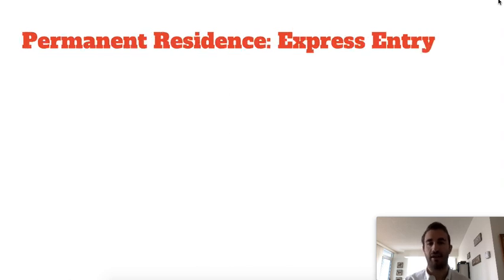Now, moving on to the second option is permanent residence through what's called Express Entry. So what Express Entry is basically, it's a new permanent residence process for skilled workers. So Canada still maintains the same permanent residence application system, but they're now offering this online portion where if you're a skilled worker and you meet the eligibility, you can apply through Express Entry. You apply completely online. All of your documents are uploaded and submitted online, and it's a much quicker process than traditional permanent residence.